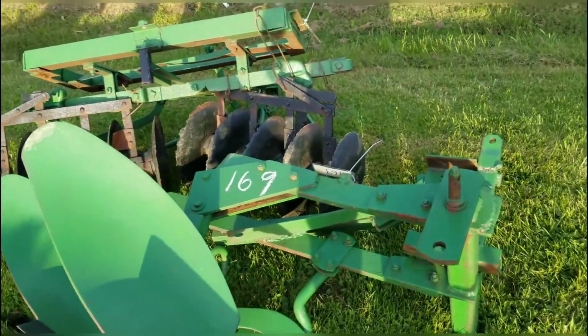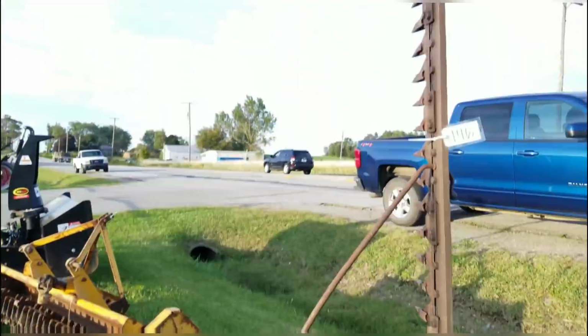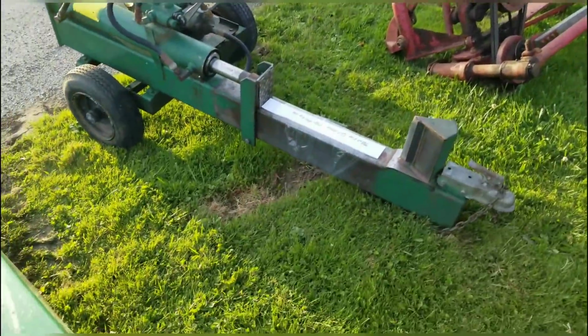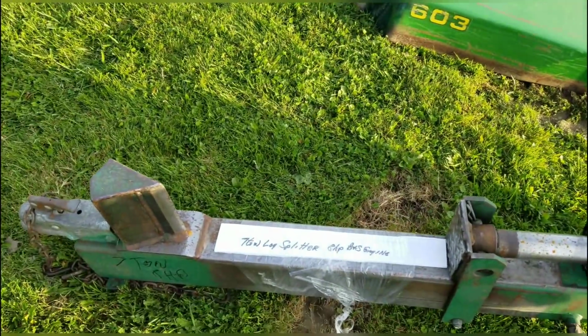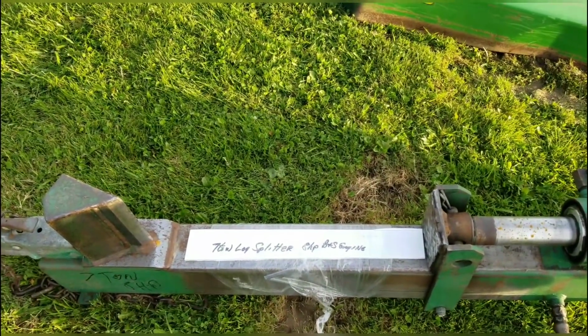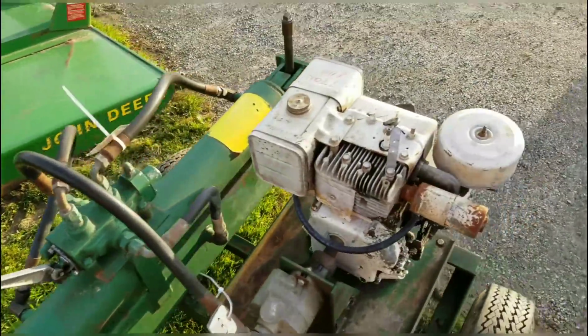Little 2 bottom laying there. They just got implements laying around. There's a sickle bar. Another one there. Got a log splitter here. This is interesting. Kind of been looking for one. Tow log splitter, 8 horsepower Briggs and Stratton engine. Yep, 7 ton. There we go.